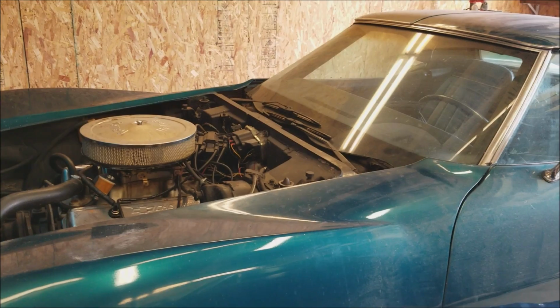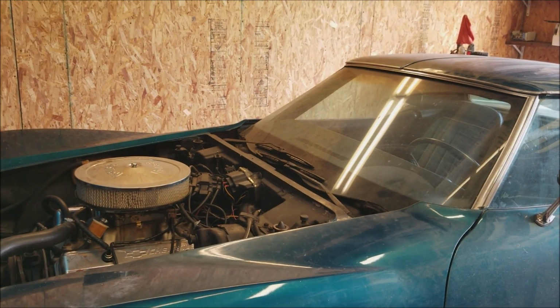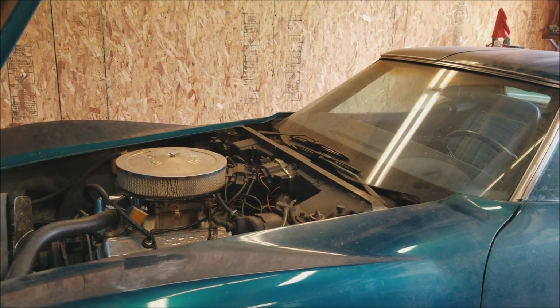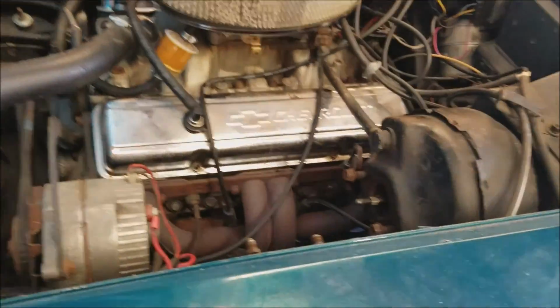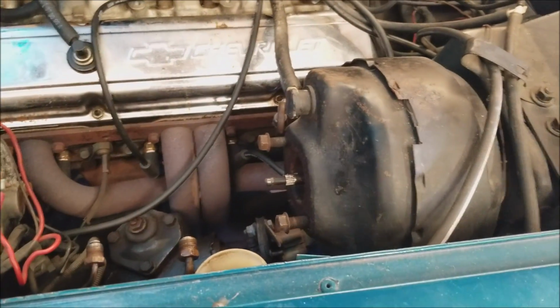So yeah, that's the plan, is getting some toolboxes and tool carts and figuring out what's the best layout for this garage. But as we're looking at the Corvette here, you can see I took off the master cylinder.